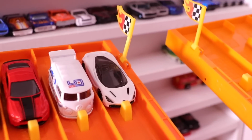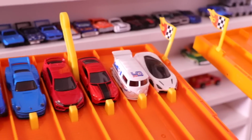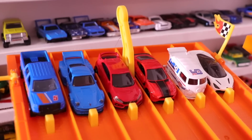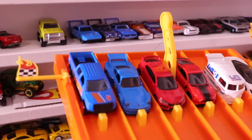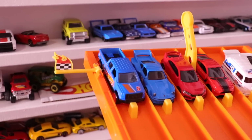For white team, we've got the McLaren 720S and Cool Combi. For the red team, we've got the 2018 Mustang GT and the 2018 Honda Civic Type R. And for team blue, we've got the Porsche 934.5 and the Ford F-150.